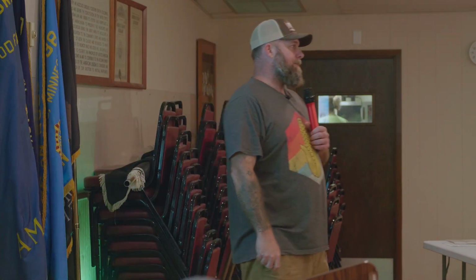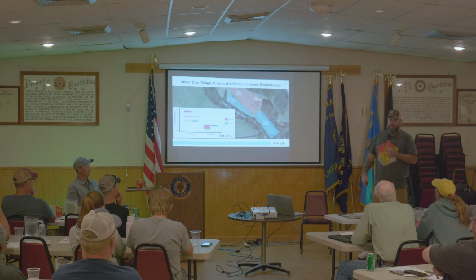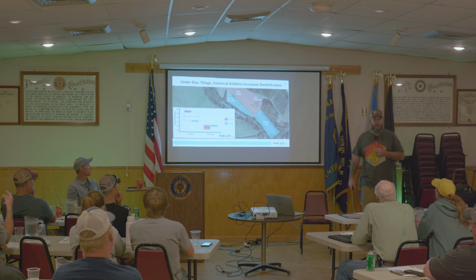If you're using chemistry, so this is chemicals, no chemicals. The red is where we disked, the blue is no-till. 88 pounds of nitrogen was lost where we disked and used chemistry. Think about that. 90 million acres of corn. I know that's not exactly 100% right, but let's call it 90 million acres of corn, and 90% of that with disking or tillage and chemistry lost 88 pounds of nitrogen.